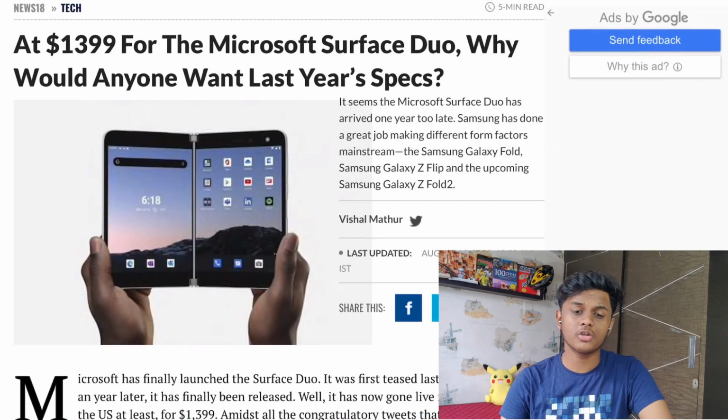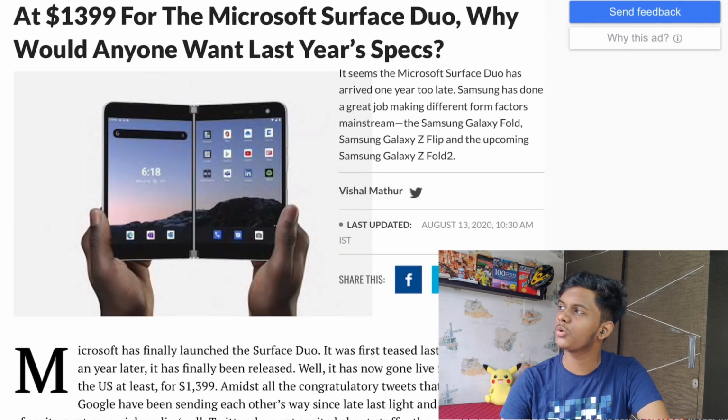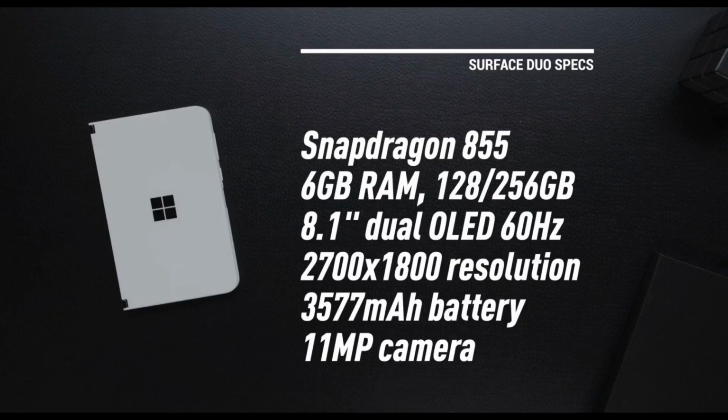When it comes to the Microsoft Surface Duo, it is priced around $1,400, and when it converts to INR, it's like 1 lakh 5,000. Am I right? Yes, absolutely, 1,04,000. And they are giving last year's specs. Surface Duo is powered by a Snapdragon 855 processor, paired with 6 GB of RAM and 128 GB of storage.